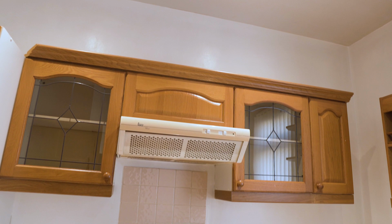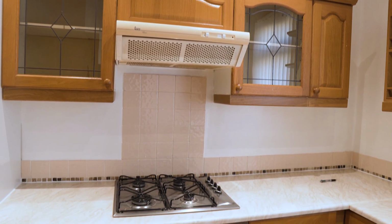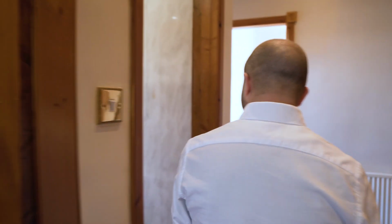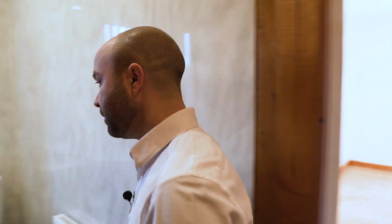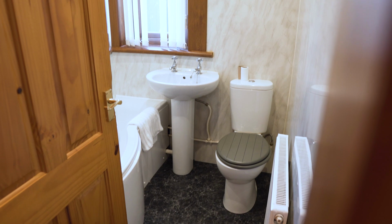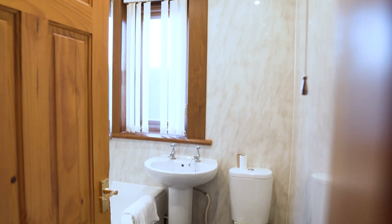So in this case we have nice appliances as well for the new tenants, and we've done all the PAT testing and everything is almost ready to go. And then finally the bathroom. Again, it's all wet wall. You can choose what kind of style of bathroom you want, but it's a thermostatic shower, all wet wall here, which means less maintenance. There is also a PVC ceiling.